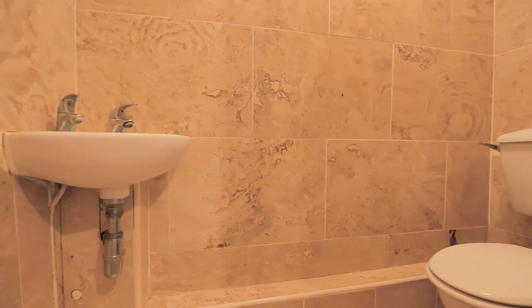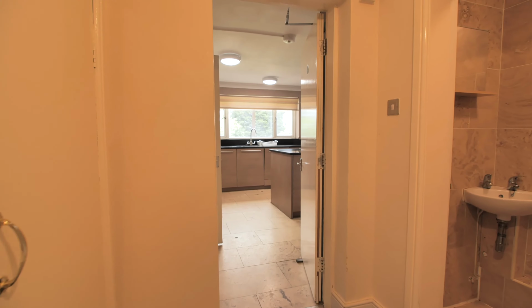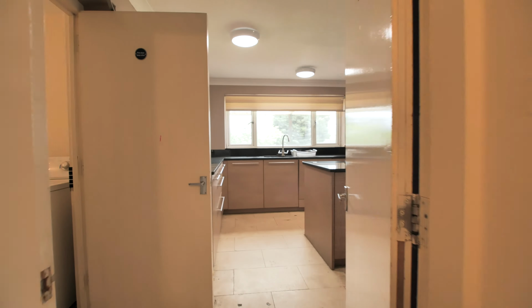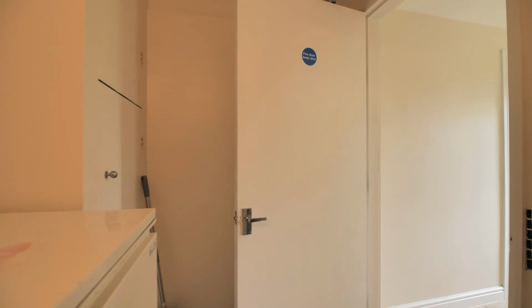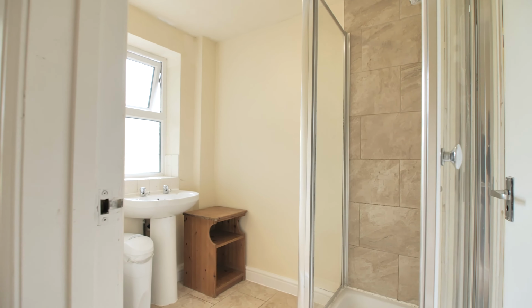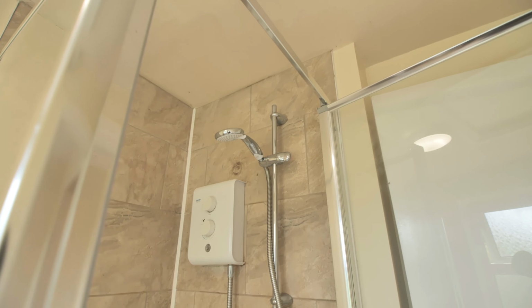You will find a toilet with a sink in the hallway, and we go through to the kitchen. On the left is a utility room with two washing machines and a tumble dryer. Through to the downstairs bathroom at the back. In here you'll find a shower, sink and a toilet.